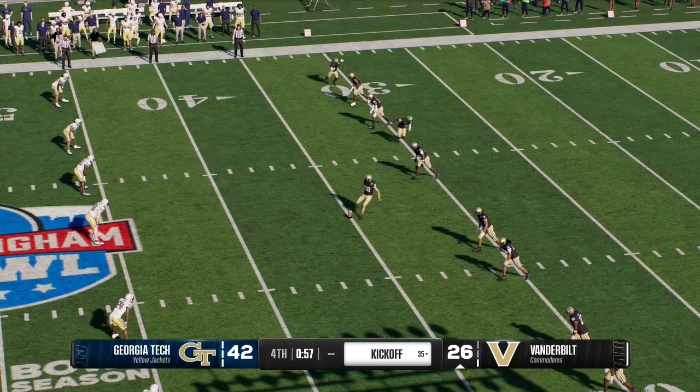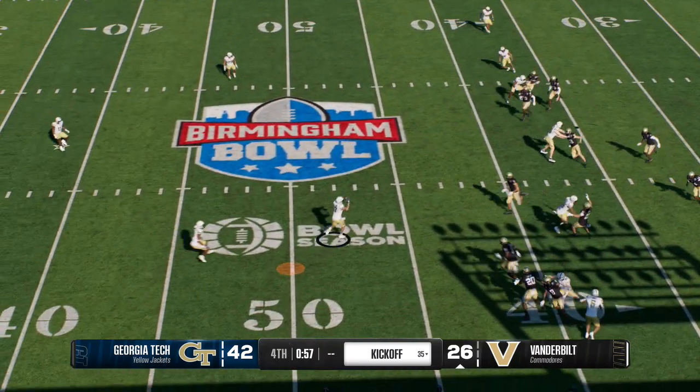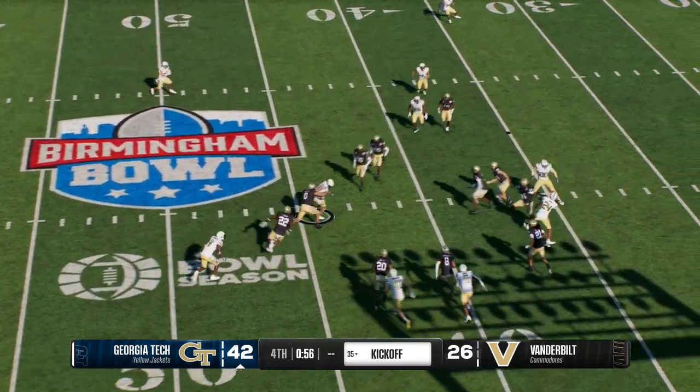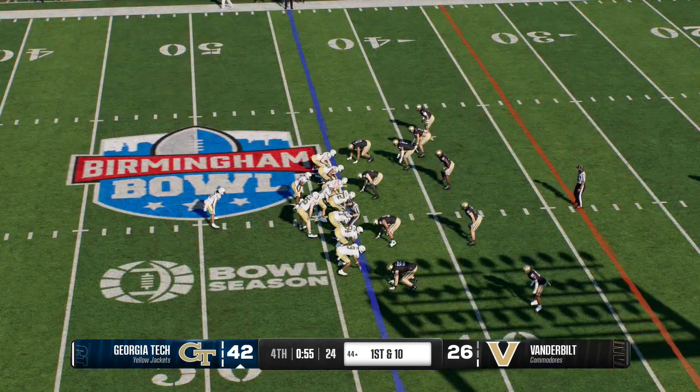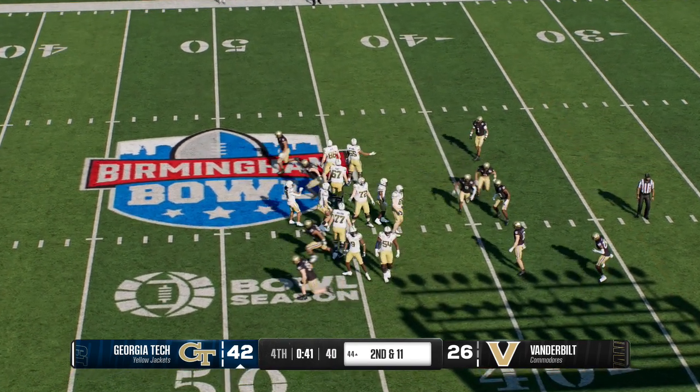They'll try the onside kick. Few anxious moments there, but the hands team true to its name as they make the grab and get the ball. Their work here is virtually done. No need to take any more chances. They'll line up in victory formation.